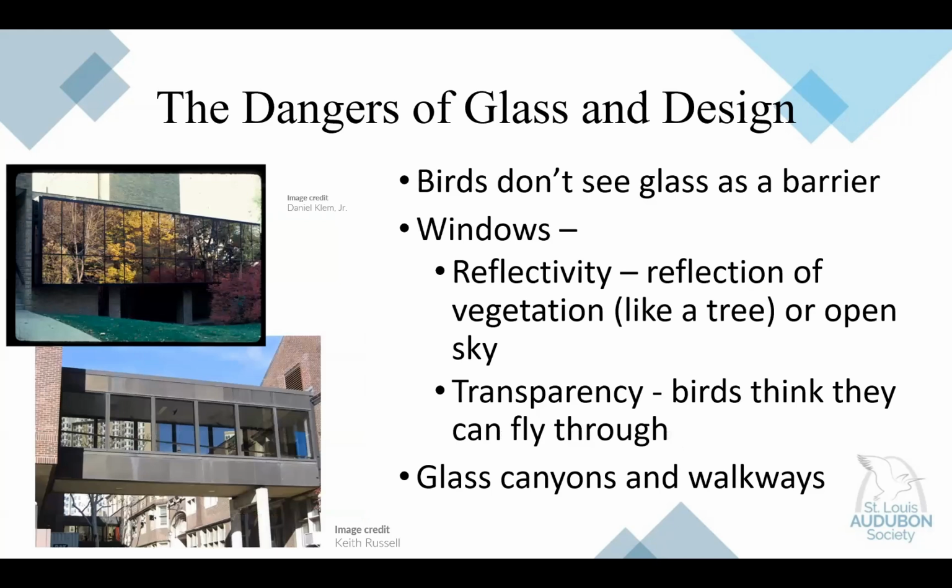And another danger with collisions is simply the glass and the way that we design our buildings. Birds don't see glass as a barrier. They don't identify glass as a barrier. It's unknown to them. And so that can cause problems in a couple of ways. One is reflectivity and reflections in glass.